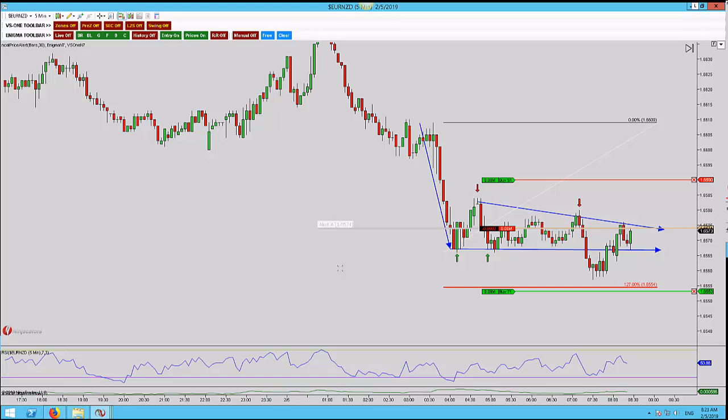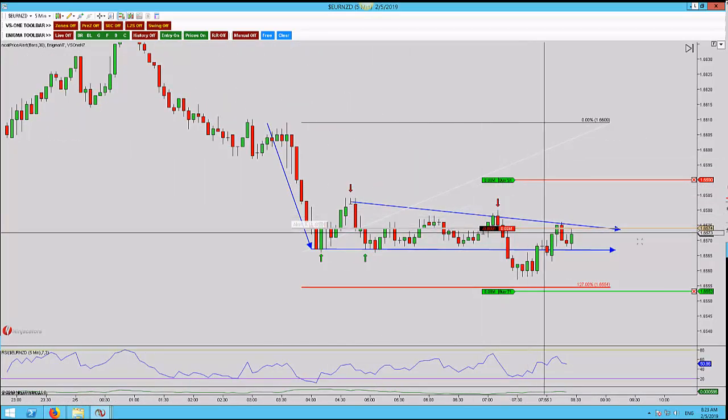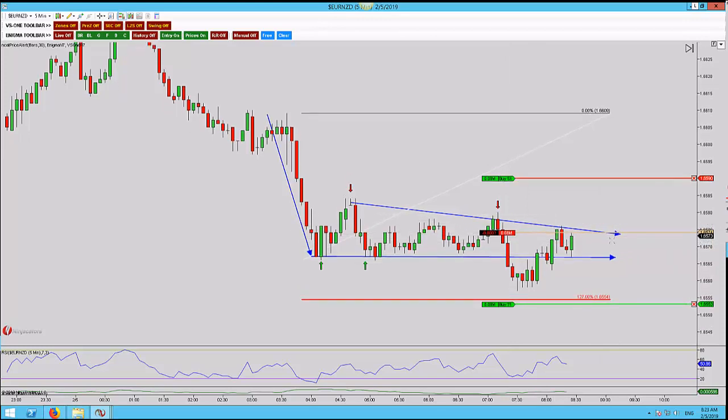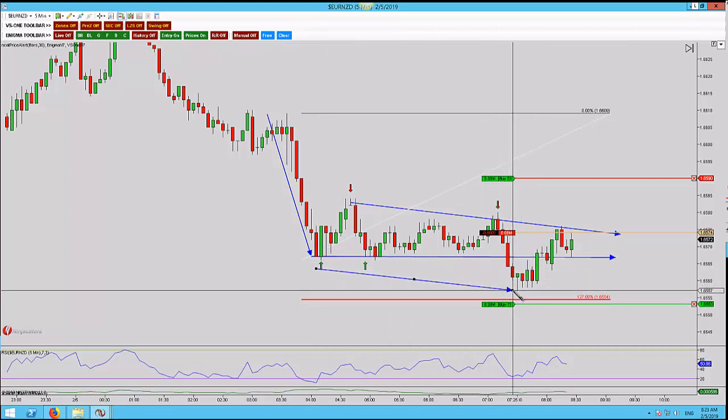We're on the Euro New Zealand 5-minute time frame, and I've just got my entry on this triangle. This is only on the 5 minutes, but we can see here that we've got quite a nice directional pole. We've had 2 tests along the bottom, we've had it descending along the top, and we've already had the breakout to the downside, but we failed to hit the 127.